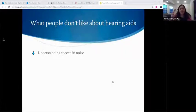With a BICROS, you still have a hearing aid in your better ear. That hearing aid can utilize the function of different microphones, but when you're transmitting sound from one ear to the other ear, any directionality features are not applicable because we're transmitting everything over to your better ear. So there are definitely limitations with localization and what certain technology can do in certain situations.